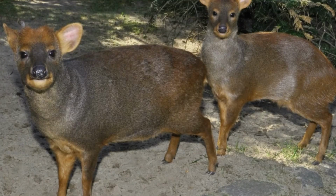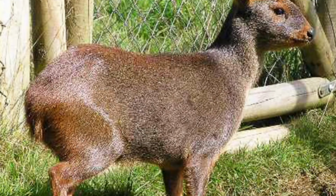Habitat. This deer species is mostly found in locations with a warm climate, such as Argentina, Peru, Chile, and Ecuador. They hide in the dense forest, but often come out to the open plains to find food.